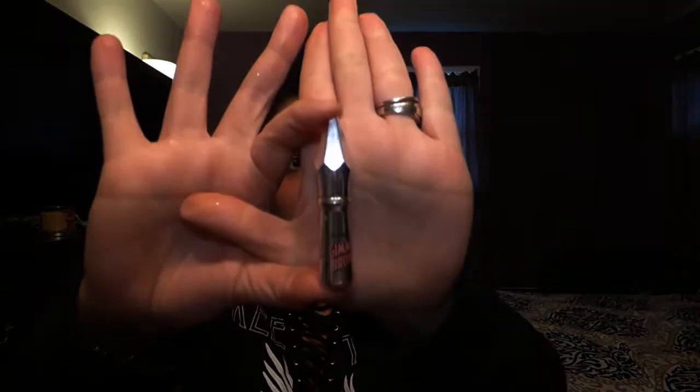And now this is the Benefit Gimme Brow. I only have it in the small size. I want to buy the full size, but this is so good. I started using this not too long ago. And I really love how it defines and volumizes my brows.